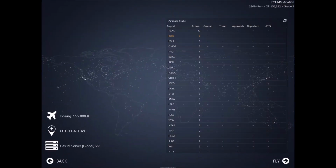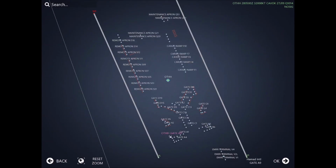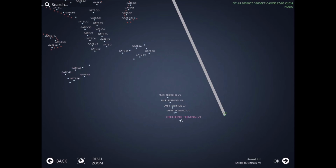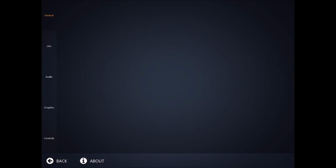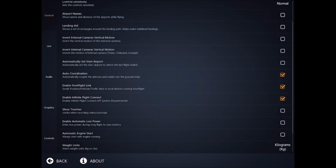So Infinite Flight will be at Doha gate close to the runway, so we can try and speed up this video process, and we're going to be right here now on casual server. So it should load. The boarding music should begin. So you need these two settings enabled. You need to have enable full flight link and enable Infinite Flight Connect to be able to use it.